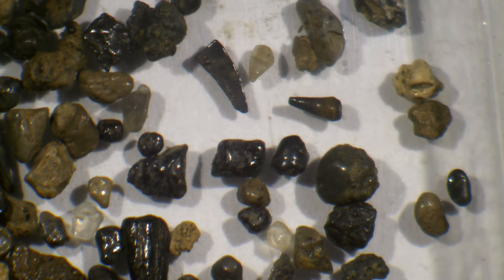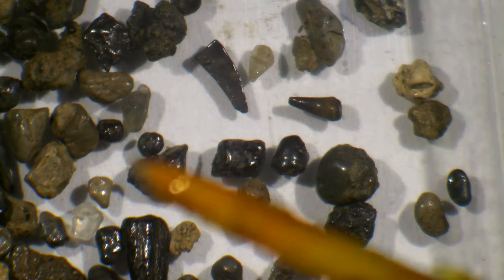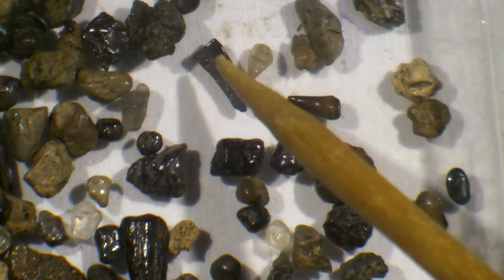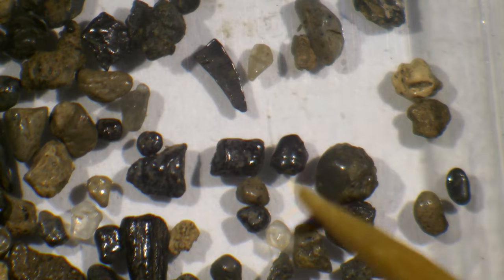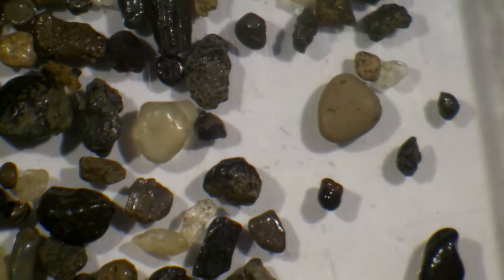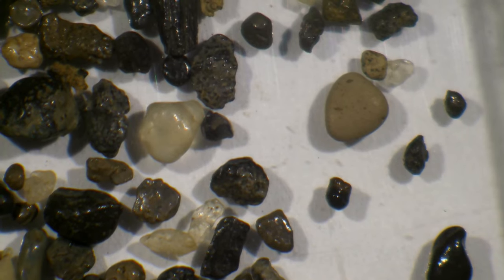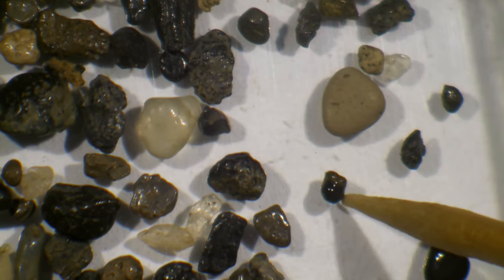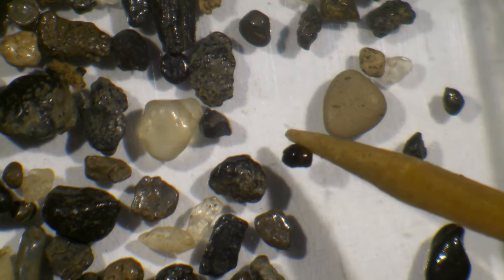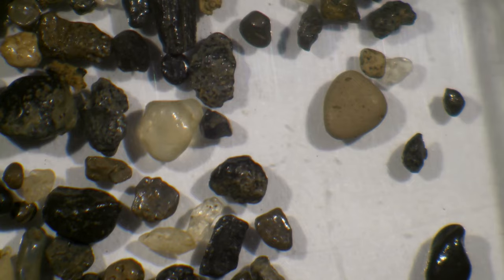So you got a tooth. That does not look like a fish tooth. That looks like the tooth of a small animal. So there we go. Got it. We'll look at that later. A little higher magnification. What we got here? Oh, that's just an odd looking thing. Looks like it's probably a tooth. Got a little root and a little round top.